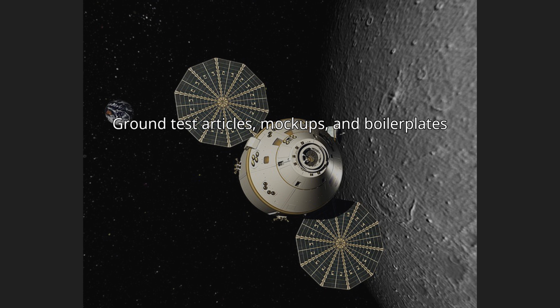This same test article has been modified to support Orion recovery testing in stationary and underway recovery tests. The BTA contains over 150 sensors to gather data on its test drops. Testing of the 18,000-pound (8,200 kg) mock-up ran from July 2011 to January 6, 2012.